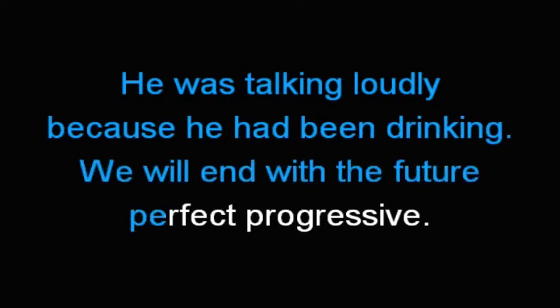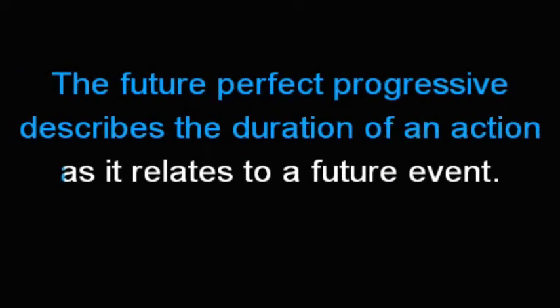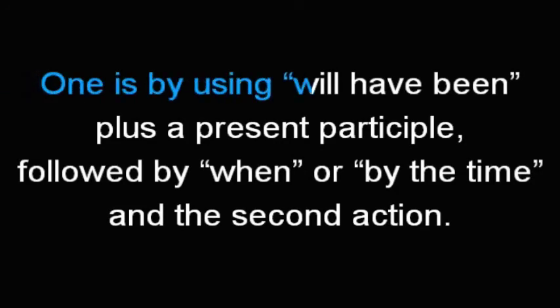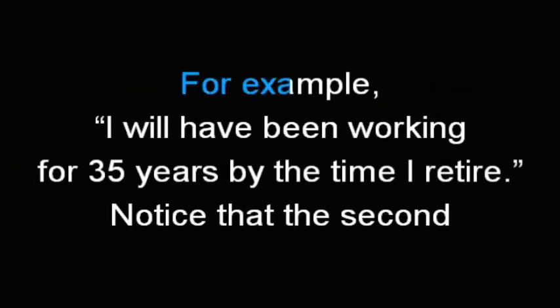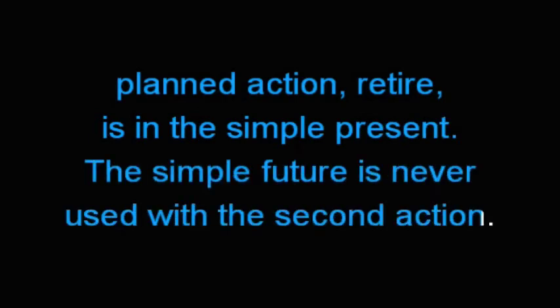We will end with the future perfect progressive. The future perfect progressive describes the duration of an action as it relates to a future event. There are two ways to form the future perfect progressive. Both require two actions. One is by using will have been plus a present participle, followed by when or by the time and the second action. For example, I will have been working for 35 years by the time I retire. Notice that the second planned action, retire, is in the simple present. The simple future is never used with the second action.